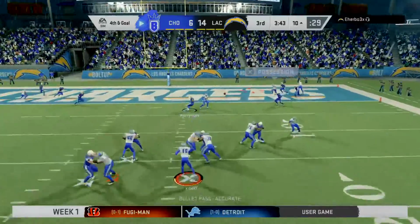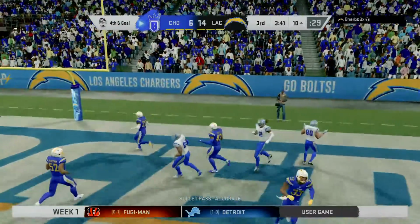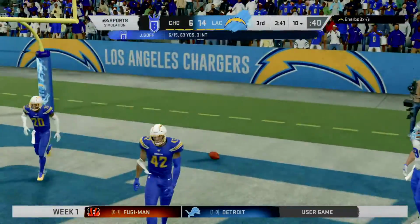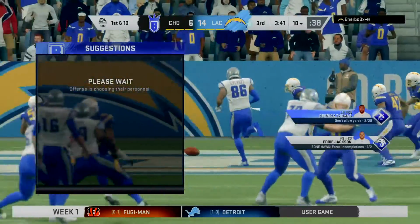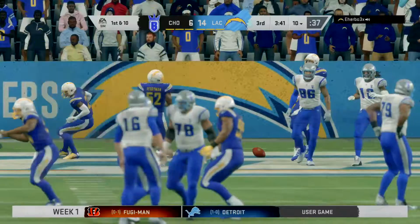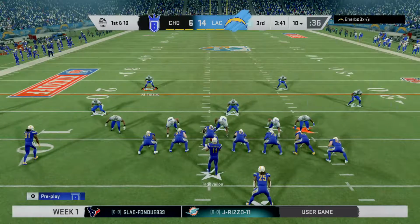To throw is gone. And my goodness, this is incomplete. They can't hook up here on the 4th down pass attempt. And the Charger defense stands tall and they get the football back.